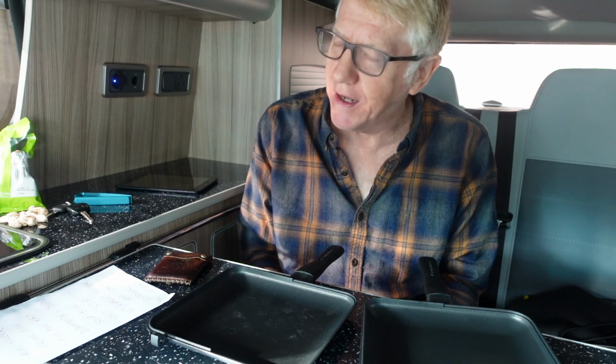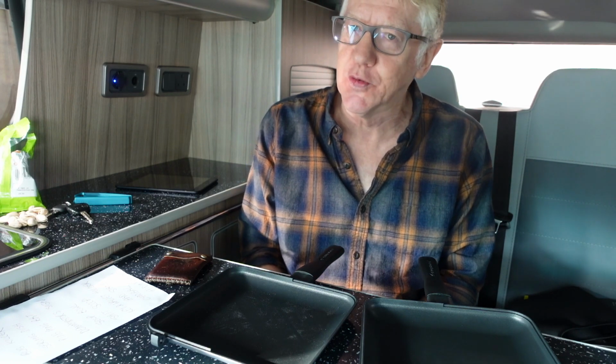So there we are, 10 uses for a ridge monkey, quite apart from all the cooking stuff. And next week, yes, how to cook your monkey in your ridge monkey.